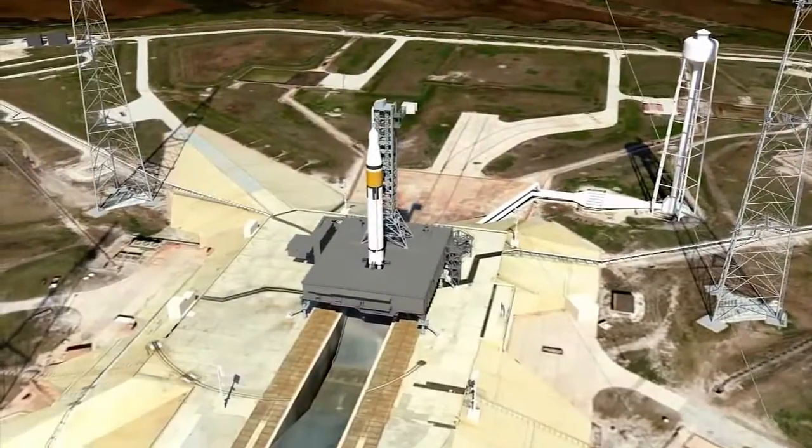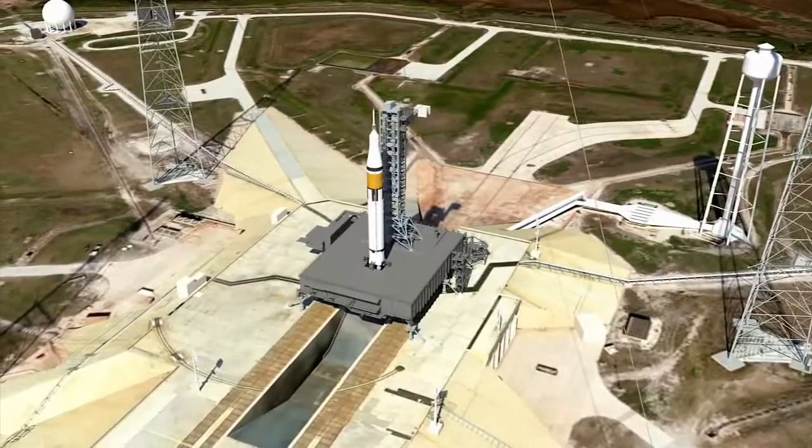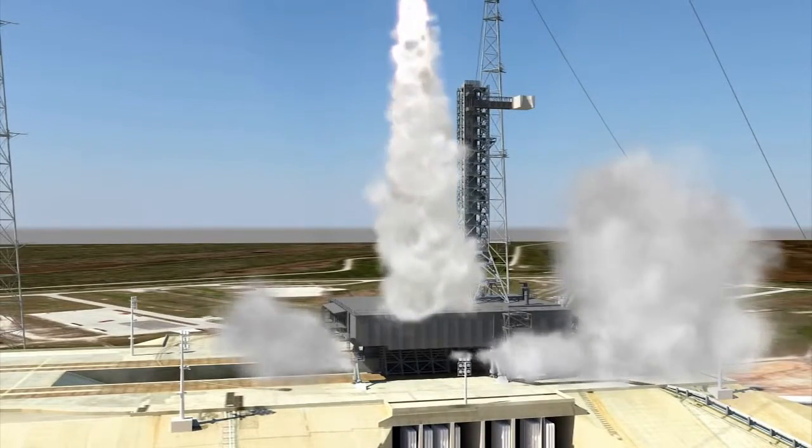It's very difficult to design facilities for multi-users. This is new to NASA, and in fact, new to the space business. Traditionally, all these facilities are built with one vehicle in mind, and they interface to that vehicle very specifically.